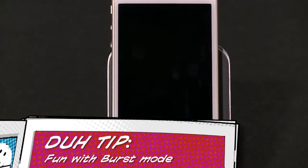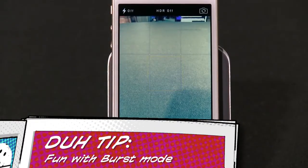Well, Simon, I have some good news and some bad news. Let's do the bad news first. The camera has been changed, so you can no longer hold down the shutter, set up your shot, and then lift your finger to take the photo. I am sorry, but the good news part of that is it's a feature.